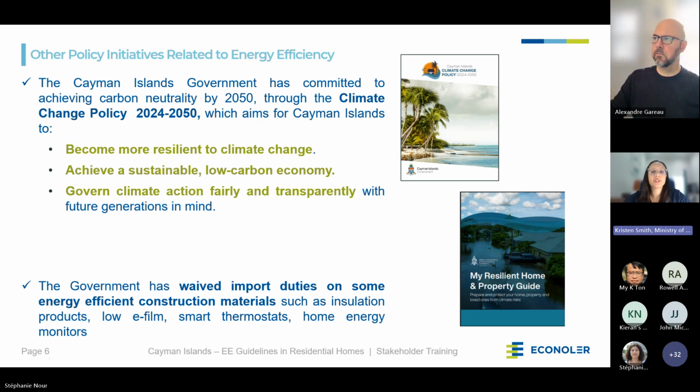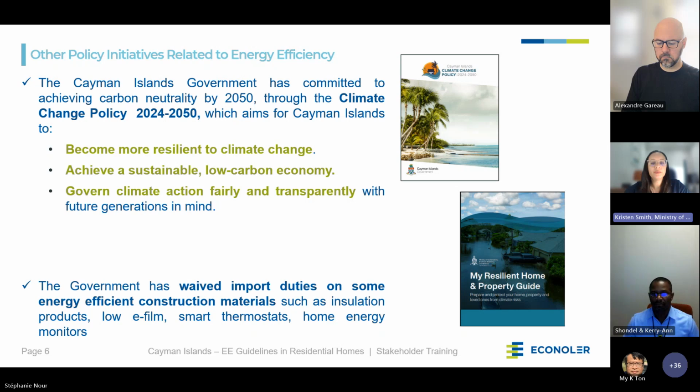Our ministry also just recently approved the climate change policy, which touches on making our island more resilient, which is what energy efficiency is: making our buildings resilient to climate change. To support this, in 2022, Cabinet approved 0% duty for energy efficient construction materials, including spray foam insulation, foam sheets, low E-film, smart thermostats, and home energy monitors. We're now working to get 0% for energy efficient air conditioning units.